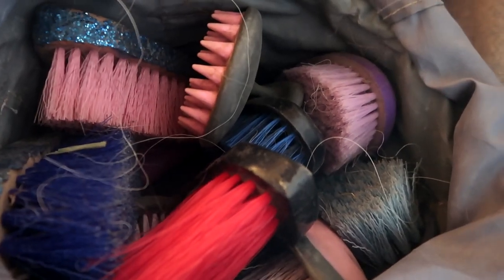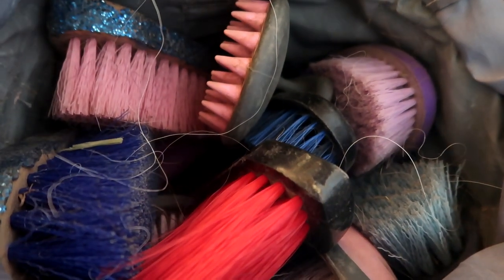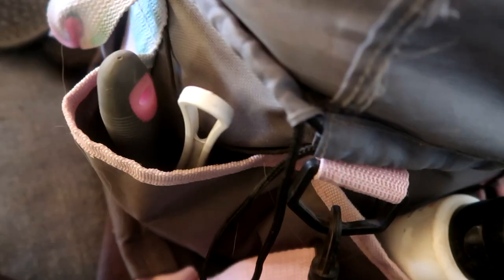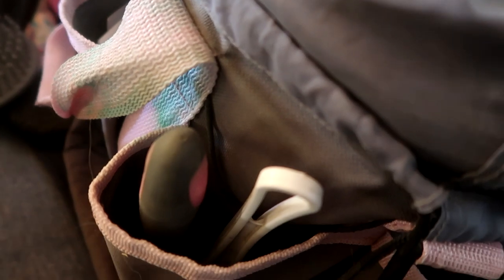I need a bag, a designer bag, a bag that will work for me that can carry all these brushes, have like pockets in it, but then pockets on it. Maybe I could make my own. Oh my gosh. That's what we got to do this winter. Nice. Make our own bag. I think that would be fun.